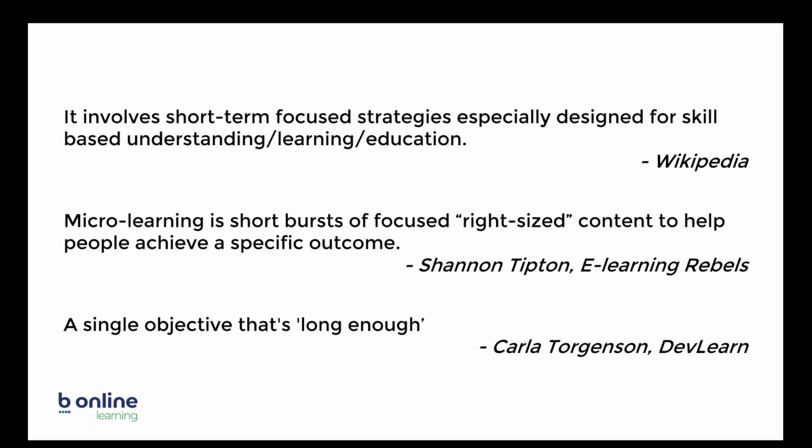And as you can see, Wikipedia says it involves short-term focused strategies, especially designed for skill-based understanding, learning, or education. Shannon Tipton from eLearning Rebels says it's a short burst of focused right-sized content to help people achieve a specific outcome. And Carla Torgensen, who did a big keynote speak at DevLearn in October of last year on microlearning itself, she said it's a single objective that's long enough. So there's a whole heap of different ideas in regards to what microlearning is all about and what an actual definition is. Of course, I've got to throw my own hat in the ring.